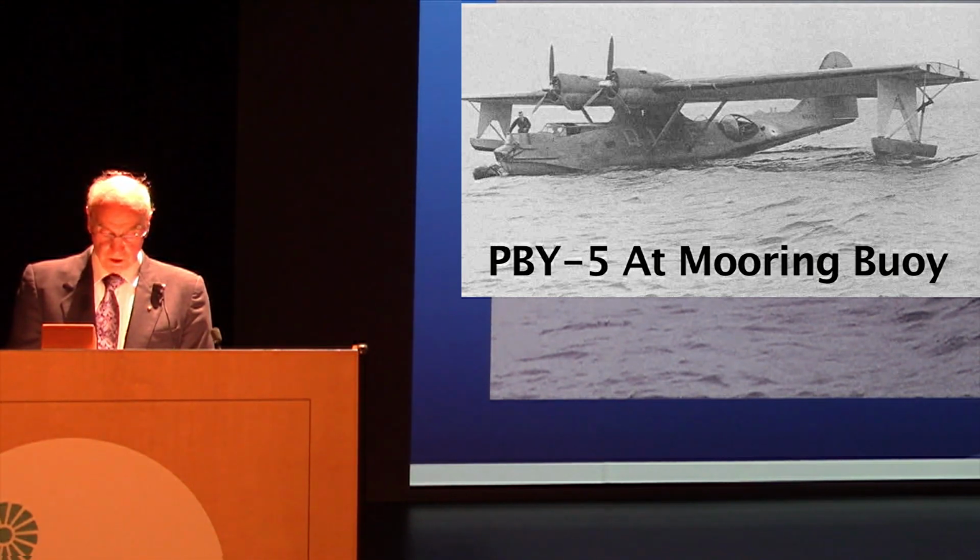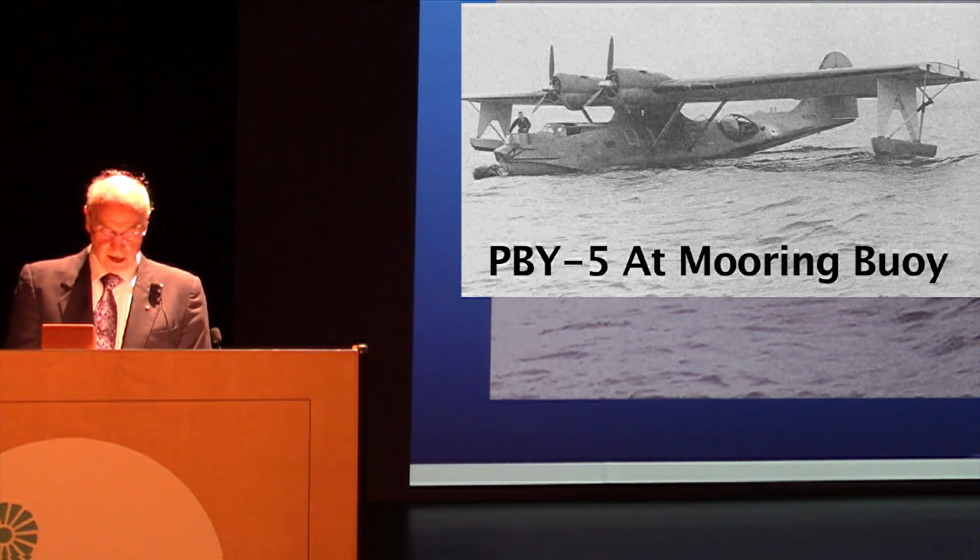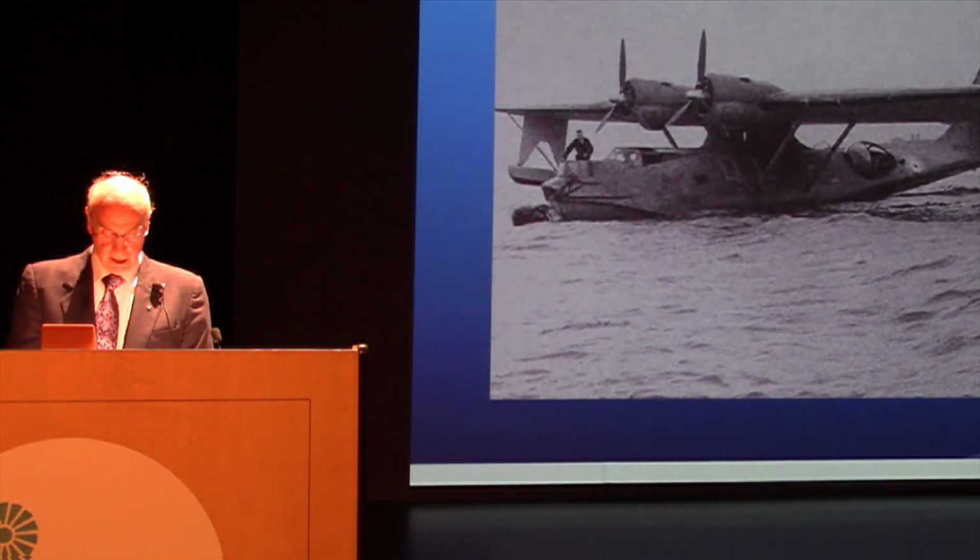Taxiing into wind was easy as long as the sea did not wash over the windshield, obscuring vision and drenching the pilots. However, taxiing in a crosswind was another matter. The technique was to frequently full throttle one engine while keeping high power settings on the other. To secure the aircraft to a mooring buoy, a crew member in the bow would snag a buoy with a boat hook, then quickly tie the line and snub the buoy as close as possible to the aircraft.